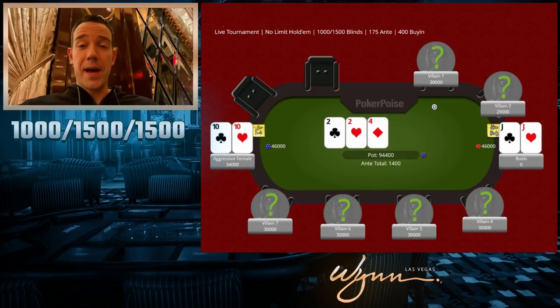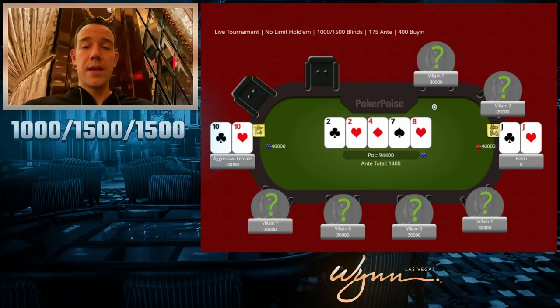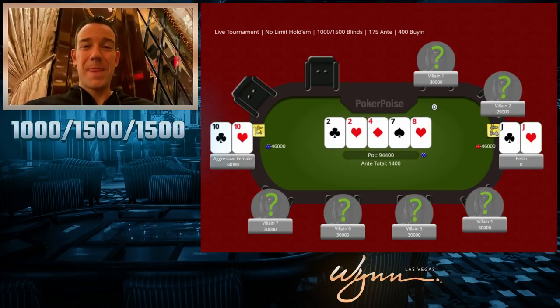Cards are on their backs. Pocket tens versus pocket jacks. Let's hold. We did hold and we now have almost 100,000 chips.